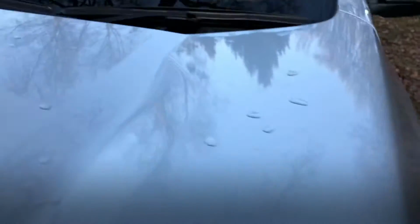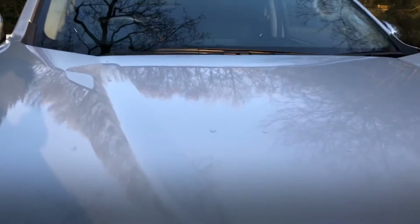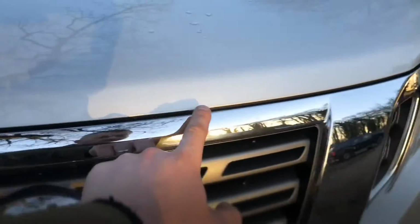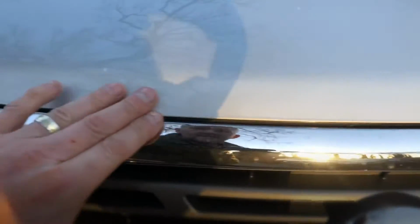I can't see anything on the bonnet at all, to be honest with you. There's no obvious marks, scratches or dents. I can tell you that from experience you do sometimes get a few stone chips here. Feeling it, there is a couple of tiny ones, if you can see. You can see that there.